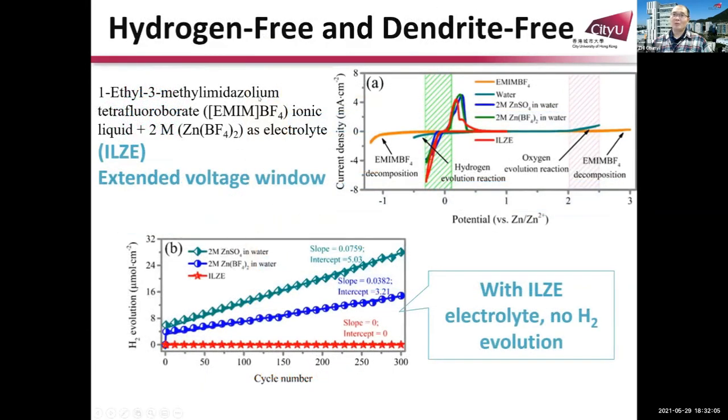to be some other electrolyte. For example, here we use ionic liquid. This demonstrates that ionic liquid has a wide voltage window. If you compare with water, the green one, and also the green one and the blue one, you see that the voltage window of ionic liquid is much wider than water. And also, if you put a piece of zinc in water, you get hydrogen evolution, and the hydrogen amount keeps increasing. But if you put it in ionic liquid, it can be very stable. There's no hydrogen evolution, no hydrogen produced.